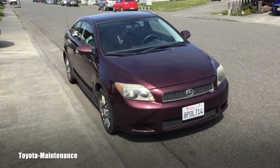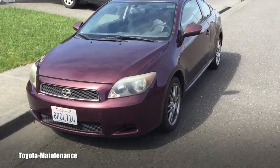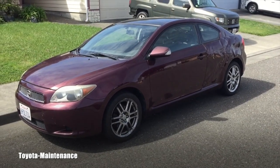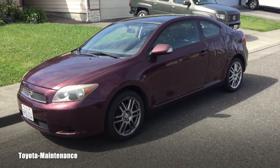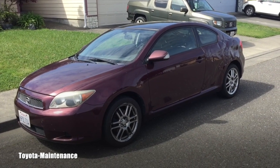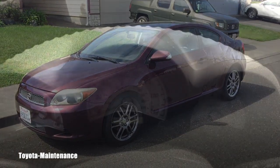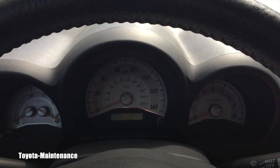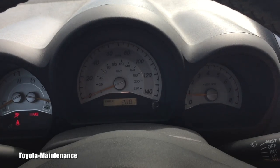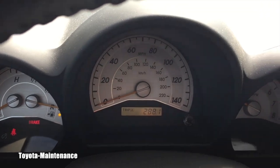You guys who follow this channel are familiar with this 2005 Scion tC, and today is a big day. I finally used the whole gas tank. The yellow light is on, so I can go to the gas station, fill it up and find out how fuel economical this car is. This vehicle's gas tank is 14.5 US gallons. So far I made 288 miles.